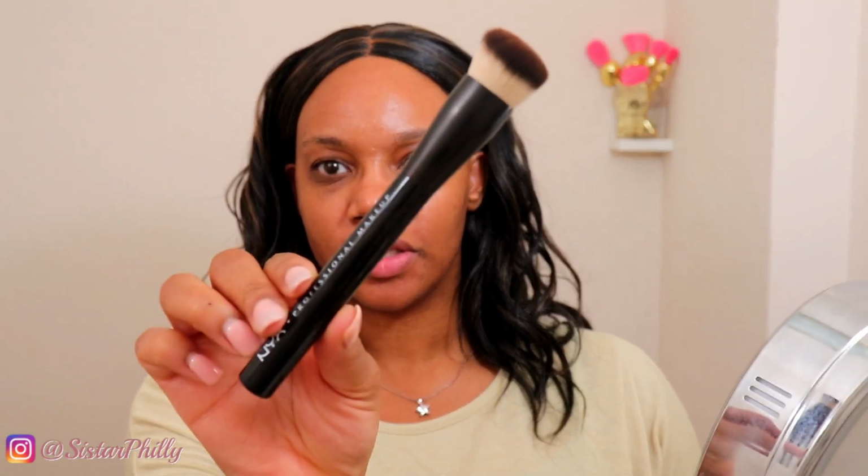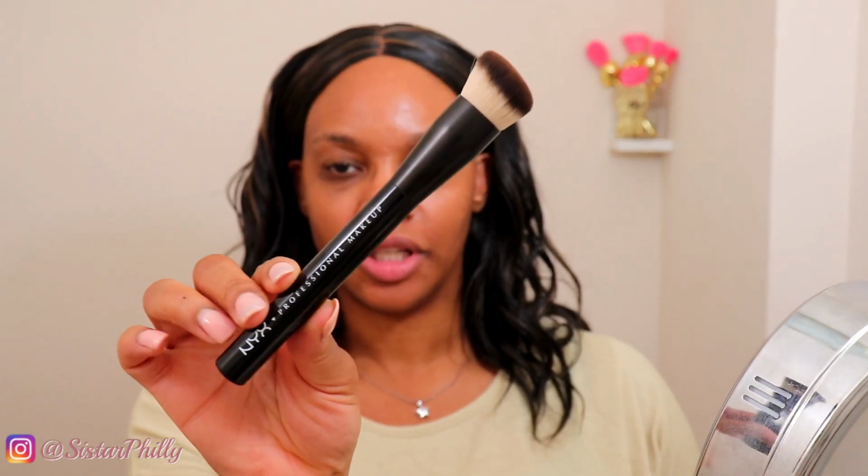And my next new purchase is the NYX number 37 brush. This is the Can't Stop Won't Stop foundation brush, and it came out with the Can't Stop Won't Stop foundation. So I kind of wanted to repurchase this brush. This is the NYX number 3 brush. Yeah, number 3. And the adhesive in this brush is actually starting to wear out. So I was going to try this one again, but then I said, let me try this one.